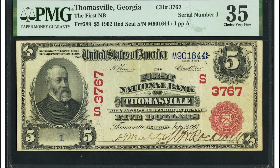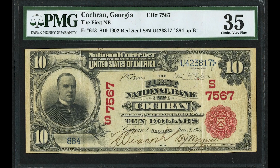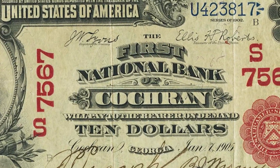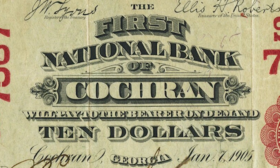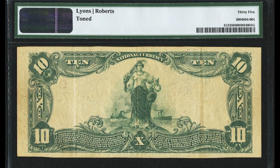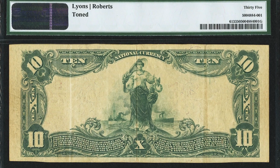Really, really collectible, $24,000. Just when you thought it couldn't go up anymore, you've got a bill that sold for $38,400. This is the First National Bank of Cochran, Georgia. Really collectible bank here, and as you can see, these red seals are just really hard to come by.